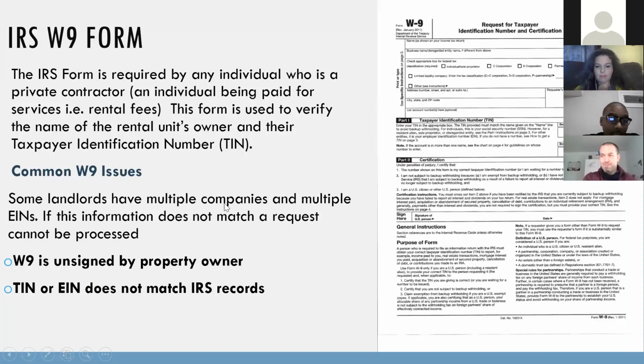IRS form, like I said, the common issues we see: some of the landlords have multiple companies. There are entrepreneurs out here, and they have multiple EINs, and whomever is running their office, or if they're running their office themselves, they may send you some information and it may not match. All is not lost. Just remind them, hey, this got sent back. Can you double check this for me? That's all you have to do. It's nothing you did, because like I said, we only process what the landlords or property management companies send us.